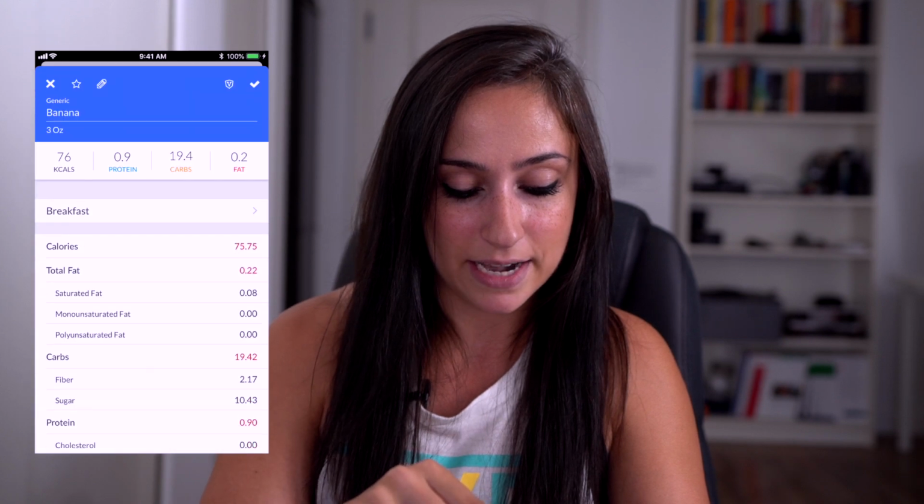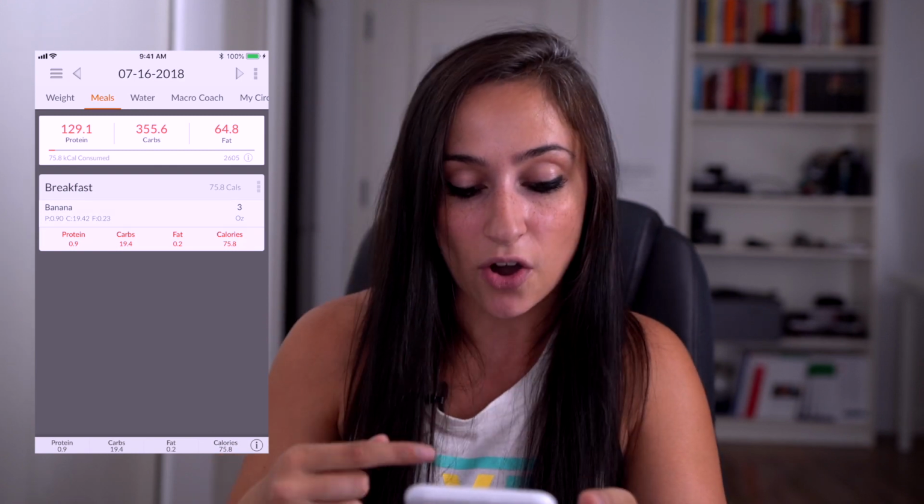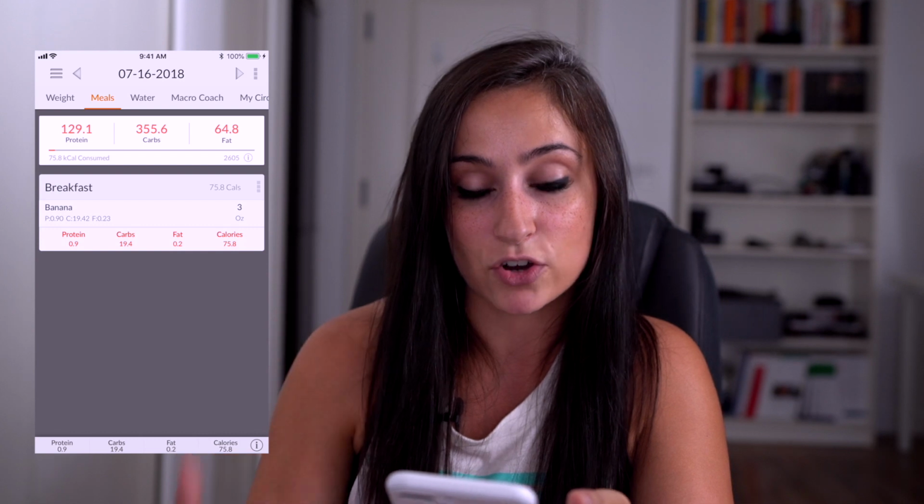So you can see that a banana has basically 1 gram of protein, 20 grams of carbs, and 0.2 grams of fat. And at the top, if you look at the top, it shows you now how many macronutrients you have left for the day. So if we click on it and highlight it, if you're not too sure, click on it and hold it. So it says grams remaining.